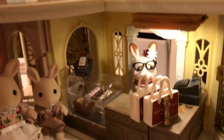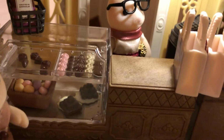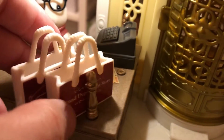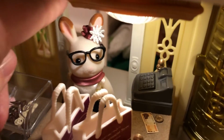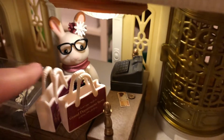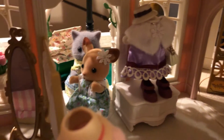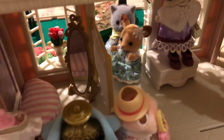So I've got the chocolate lounge in the corner. That is a light that I've got, I think I have one in most of the rooms. It looks like Stella Hopscotch is ready for some customers. That cash register is from the new bakery, and that's Re-ment money there on the counter. Over here is a mannequin from one of the Town Series fashion playsets. And we've got some more clothes on display over here. Tucked back in here is the dressing room, and that bench is from the shoe shop.